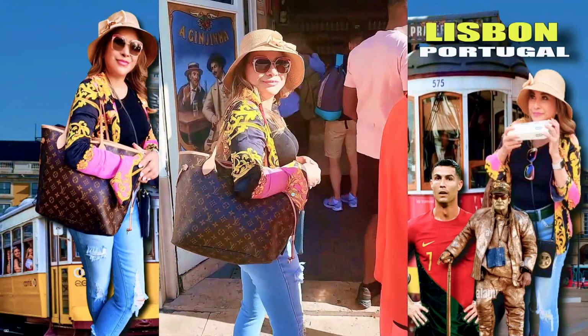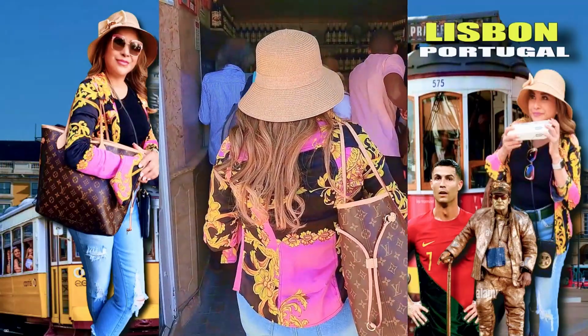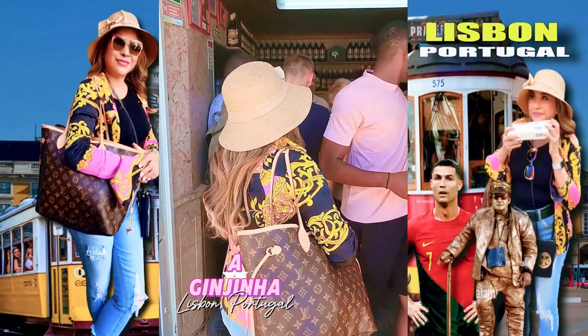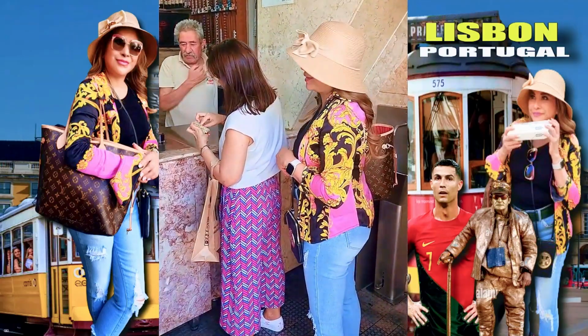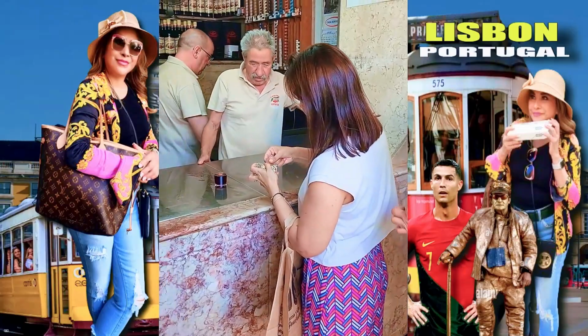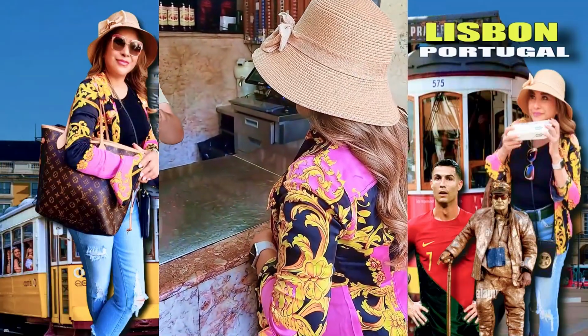Today, we're exploring A Ginjinha, one of the city's most beloved and unique traditions. Ginjinha, or simply ginja, is a sweet cherry liqueur that has been a Lisbon staple for over 150 years. This tiny shop, A Ginjinha, located near Rossio Square, is where it all began. Opened in 1840, it was the first place to commercially sell this delightful drink.